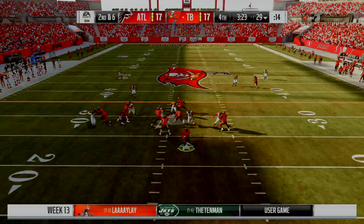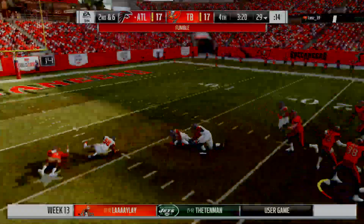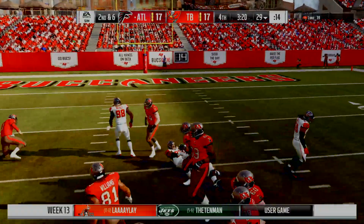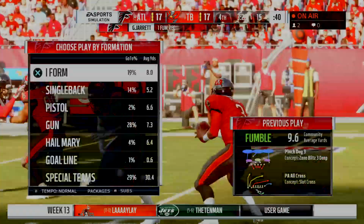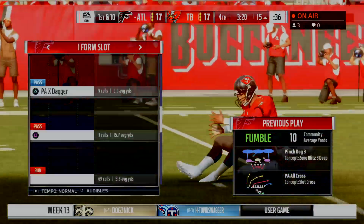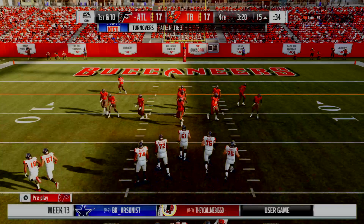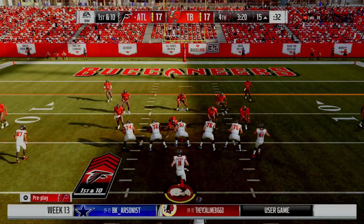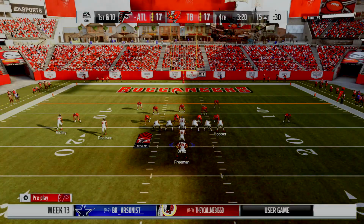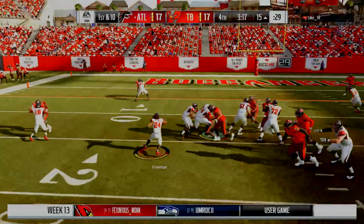Off the play fake, Winston. And Winston lost the football. And they take over already 5 yards deep into the red zone at the 15-yard line. Well, so much for the 4-minute offense. They were trying to reduce the clock, get in position to win the game, and leave no time for them to come back and catch them. And guess what? They turned the ball over.